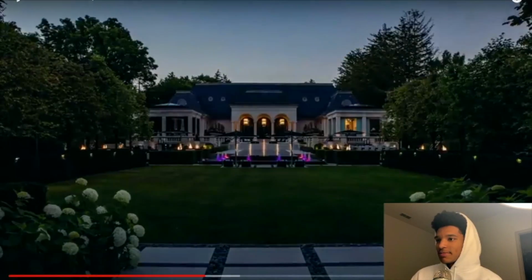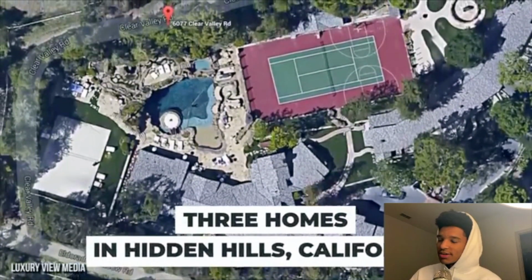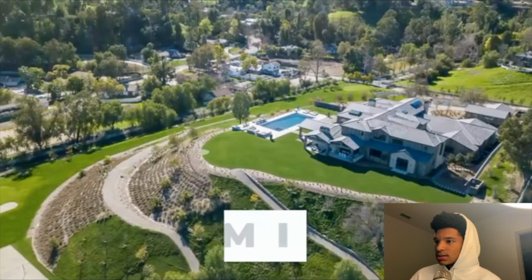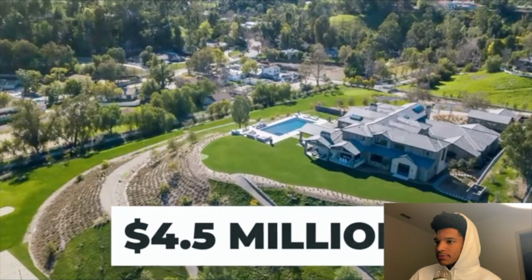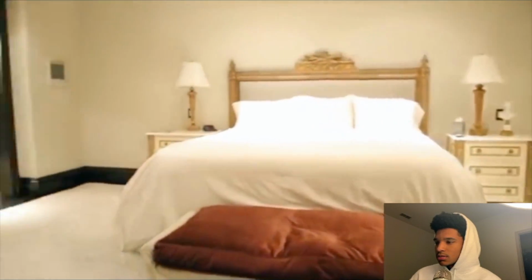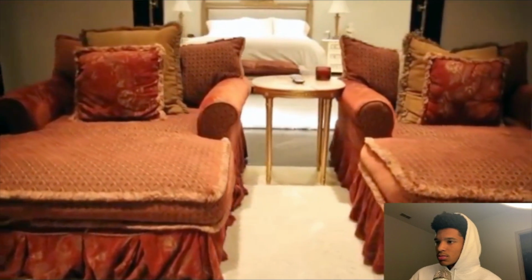Believe that all this luxury is in only one of Drake's properties. The star also owns 3 homes in Hidden Hills, California, a luxury neighborhood that's also home to a few of the Kardashians. The first is a $4.5 million, 2,449 square foot ranch. Drake bought the 3-bedroom, 2.5 bathrooms property with the intention of pairing it with some other nearby homes to form an estate.